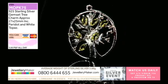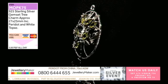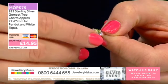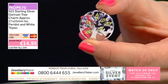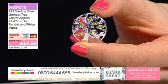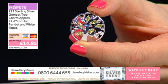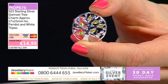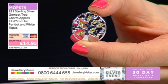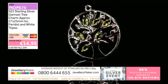£14.95 just for the silver alone, and then you include these beautiful gemstones. The peridot is so incredibly clear. You've got 3.88 grams of 925 sterling silver. A gorgeous tree of life. What a beautiful gift. And I have seen this setting done before, this exact design. I think it was with garnet in the tree of life, then turned into a brooch, and that worked really nicely as well. Make sure you're checking out there. Yeah, really fabulous look.